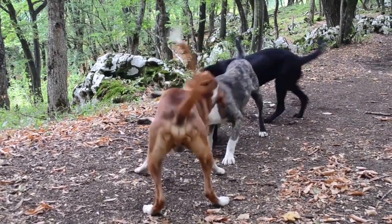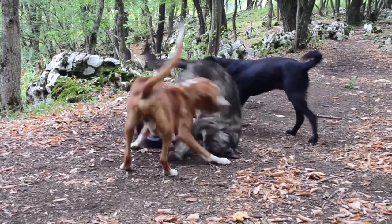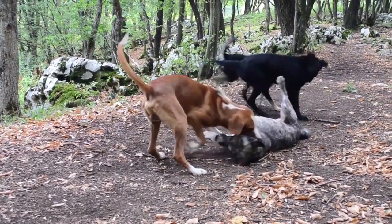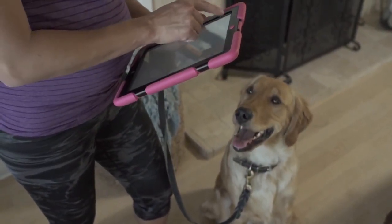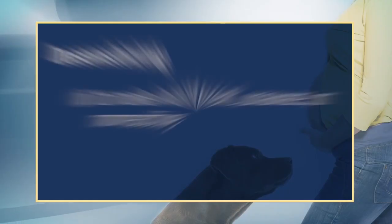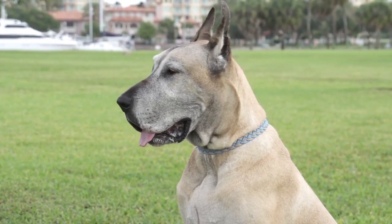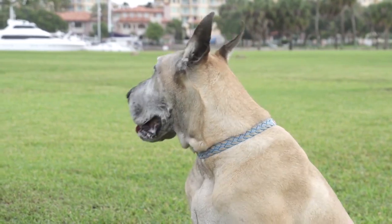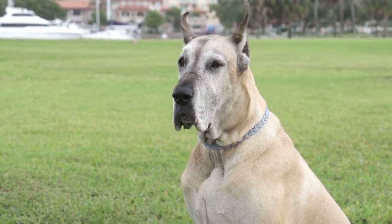Dogs are also known to react aggressively to the sound of another injured dog or a dog in panic, causing them to attack it. You can prepare your dog to reduce the risk of either of these reactions by desensitizing them to a newborn's crying and screaming. Desensitizing means to make indifferent, unaware, or non-reactive. In order for this to be achieved, you will have to randomly play the baby crying sounds so your dog eventually has no response to them.